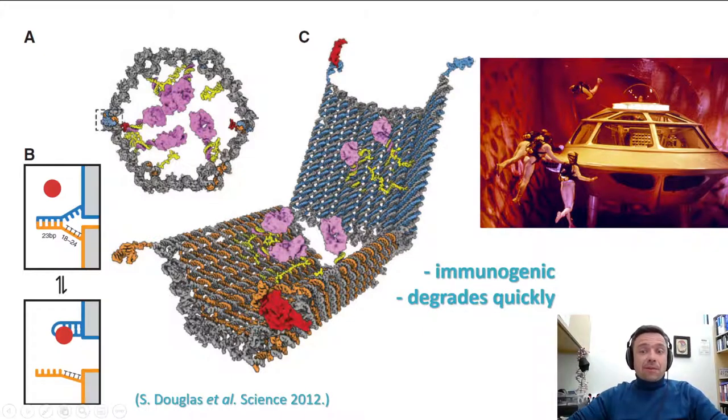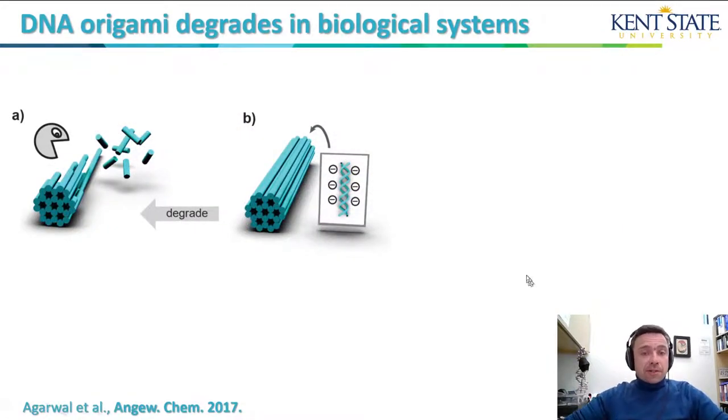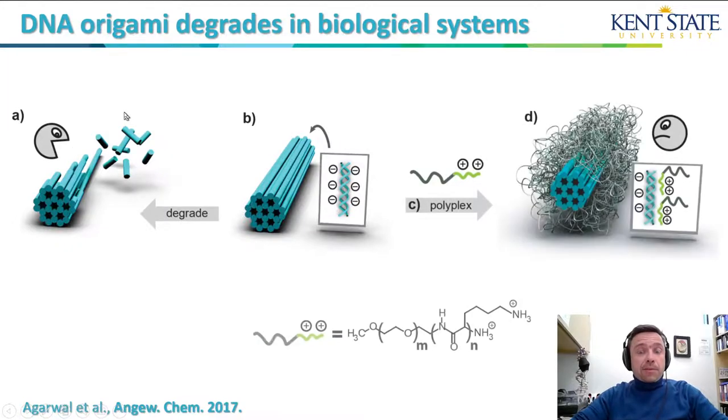One problem is that these DNA structures can be immunogenic, but also they degrade very quickly when they're exposed to a biological context. And this is what we wanted to address in our project. If you have such a three-dimensional DNA object, it is negatively charged because DNA has all these phosphates. If you now put this in a medium that does not shield these electrostatic interactions very well, that means it does not contain enough salt, such as blood or saliva, then all these electrostatic interactions will repel one another and will degrade the structure. But also in all biological fluids, including saliva and blood, there are nucleases. These are enzymes that recognize DNA and chew it up and this way degrade DNA.